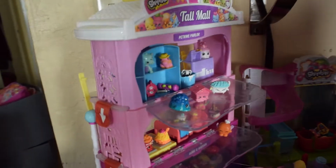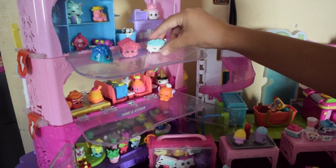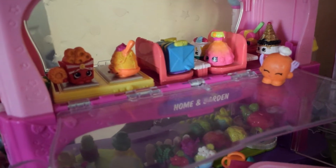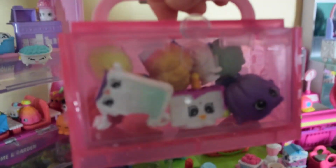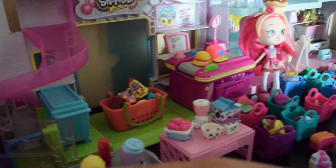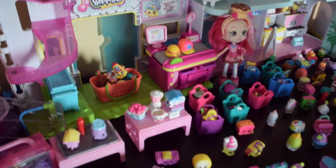On the top here is the puppy. This is the owner of all of these. She has her puppies, and then under here is the food. All the way in the bottom is like some plants. Go look under. And then over here, it's a bag filled with a lot of Shopkins. And then over here is a little stack of food to buy, and then some dishes.